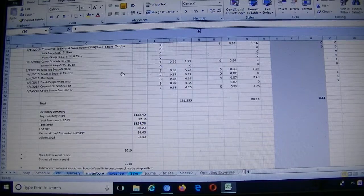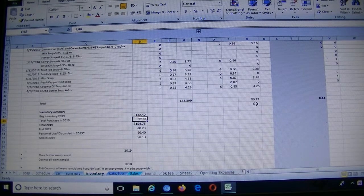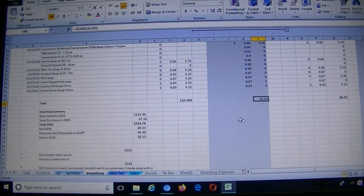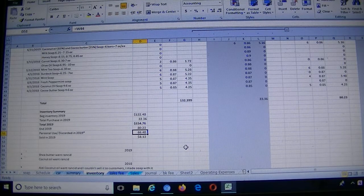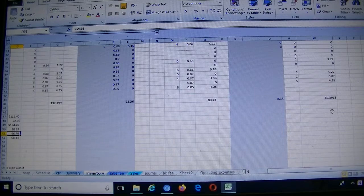So now I will have a summary section here, and the first thing is beginning inventory. This number here is the same number there. Purchases during the year, I didn't make a lot of purchases, and that's this number here, 2236. So those two will total to the total of 2019. Those two numbers, the start of the year and the purchases. And then I have end of year. So that's what I ended with. So that's the end of year inventory cost right there, and personal use. So I have that as well there, which is the total of another section here.